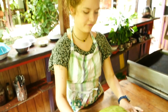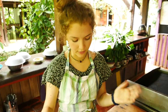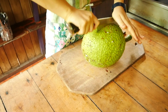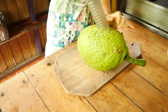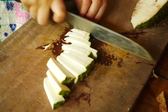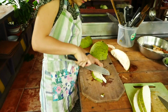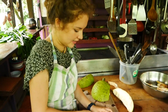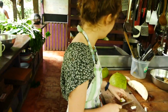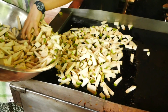So I'm gonna cut the breadfruit up into little macaroni-sized pieces, and then we're gonna fry it so that it becomes like a macaroni. It's a pretty big breadfruit, so you wanna just first start by cutting it in half, and then you can get all the way through to the middle. So I'm just cutting these into the right size pieces and then soaking them in salted water for a little bit and then frying them on the plancha to make them into the crispy macaroni pieces as the filling.